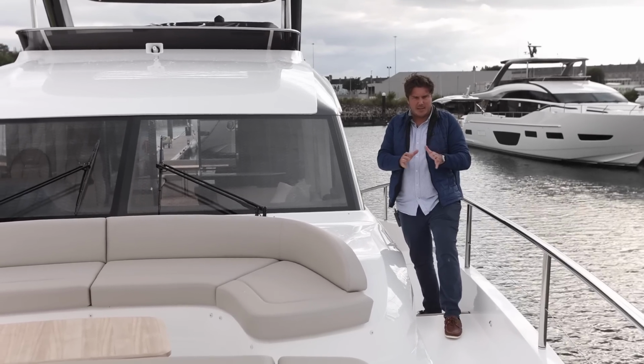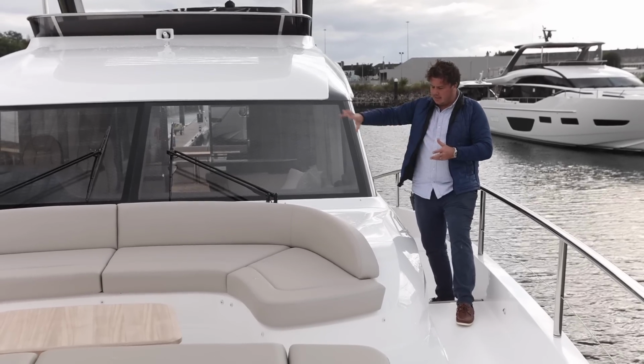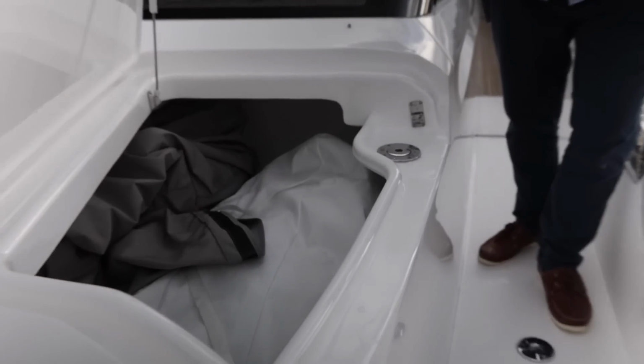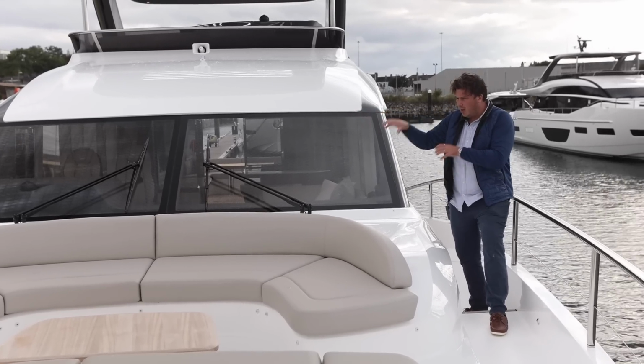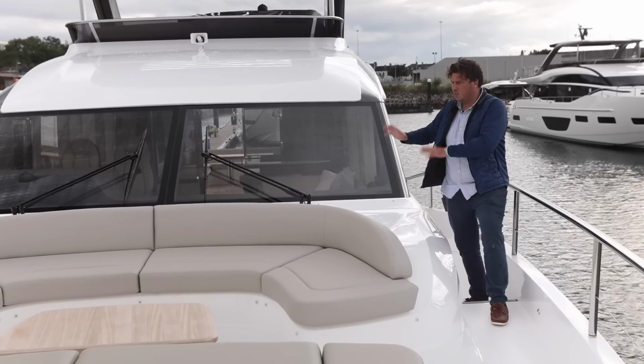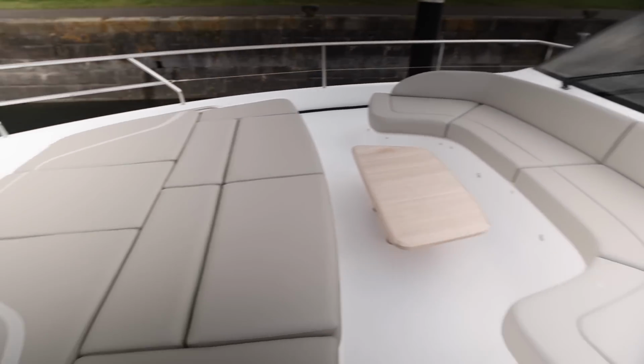This is a bit lower maintenance, but probably doesn't look quite as nice. And then you have this nice wrap of seating here. This is actually a storage locker. There's one on both sides, and they actually run the full width of the coach roof here. So there's loads of storage in there for fenders, covers, all sorts of things can be chucked in there and forgotten about.